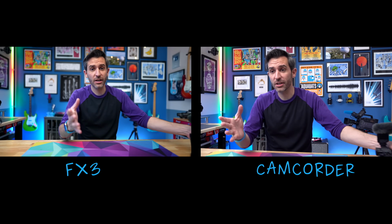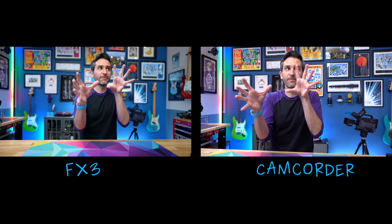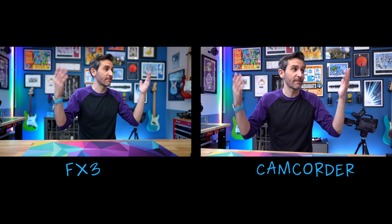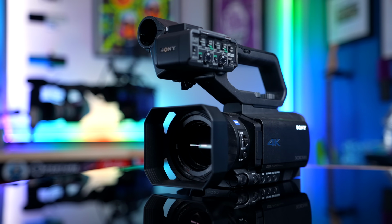So between these two shots right here, I don't know which camera to look at, you can kind of see that the footage is still really good. They're both shooting in 4K. It both looks nice. There's bright light in here. However, the camcorder just really isn't quite as good when it comes to things like low light performance or creating a shallow depth of field in the background.